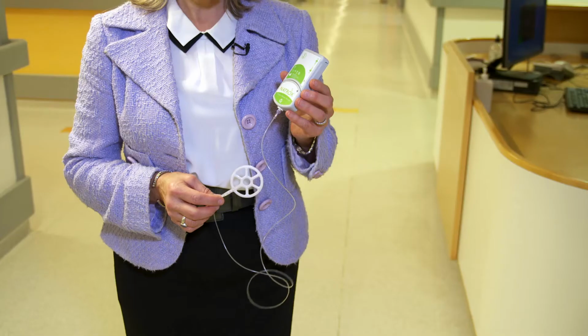NATROX delivers oxygen onto the surface of the wounds. Oxygen is really vital for all forms of cellular life, and when we've got a wound, those cells need to be really active. They need lots of energy, and their energy comes from oxygen.